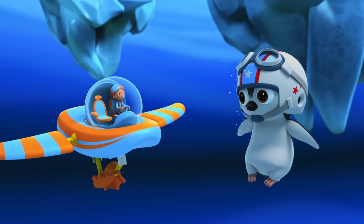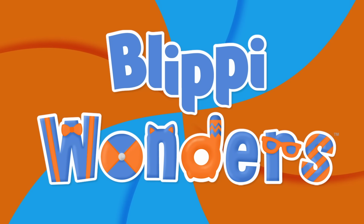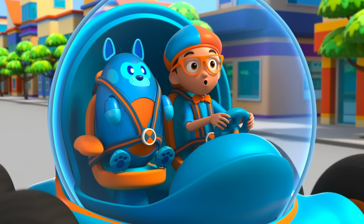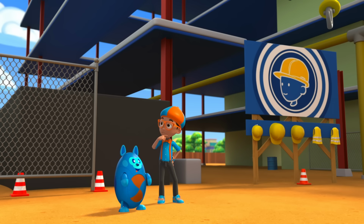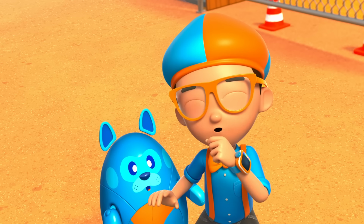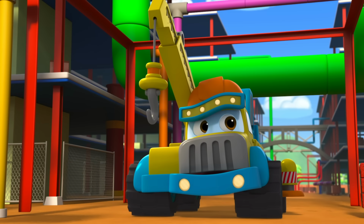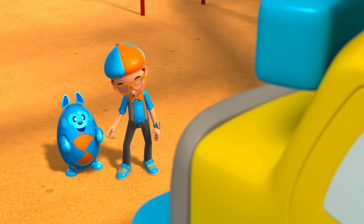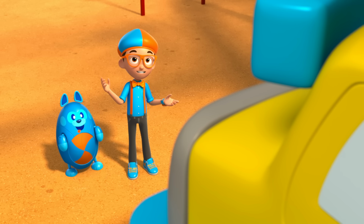Activate Blippi Station! It's time, get up and shout. I wonder what we'll learn about Blippi! Whoa! A giant construction site! Let's go check it out! Hard hat area. I wonder, why do construction workers need to wear hard hats? Hey, I'm driving here! Hey, it's me, Blippi, and this is Debo. We were wondering, why do construction workers wear hard hats?